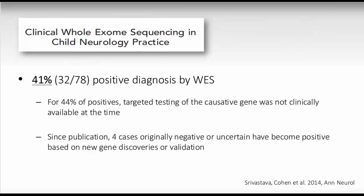And what this speaks to is that another advantage of exome testing is that you're generating data, all of this information in the variants, and that isn't going away. And you can potentially look back at that genetic data to identify when new genes are discovered, as opposed to having to order a new test. That data is already there.